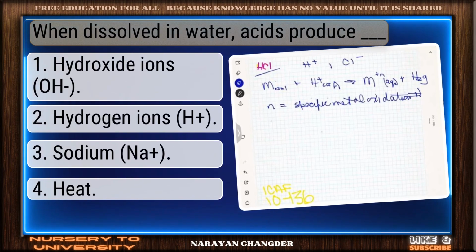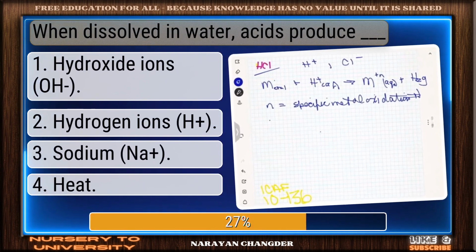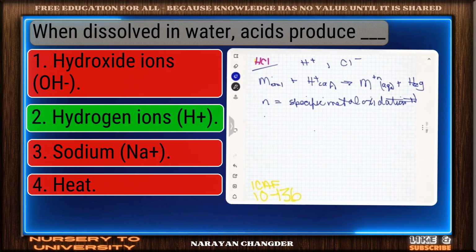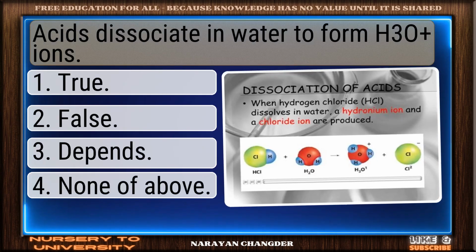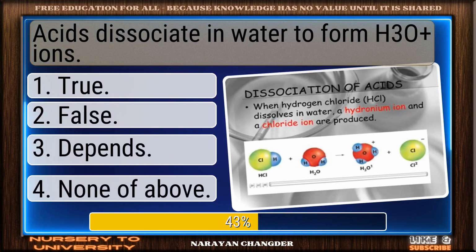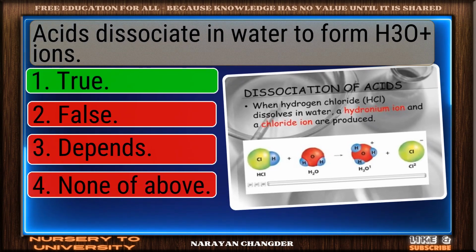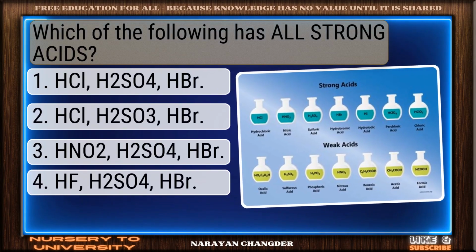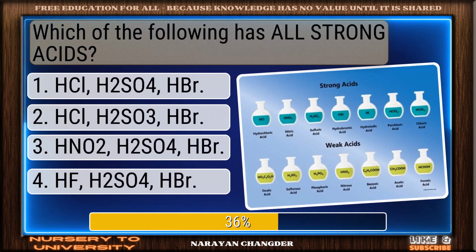When dissolved in water, acids produce the dash. Solid response. Hydrogen ions is a valid choice. Acids dissociate in water to form H+ ions. Right choice. True is the best answer. Which of the following has all strong acids?